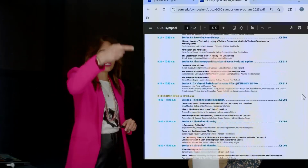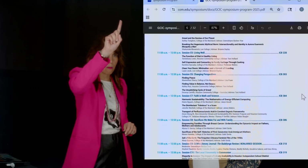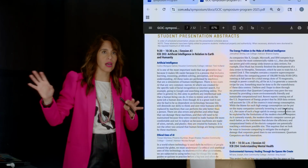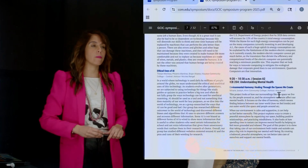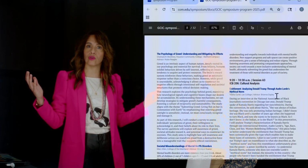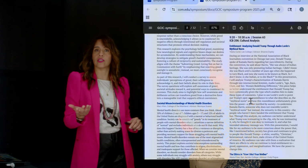So this is the day's events from this past 2025 symposium. If you scroll past the day's events, there are 9 to 10 things happening at the same time. Then you'll see all of the abstracts that students have submitted. Your abstract will be published, and once it's published, it's concrete evidence that you participated. It also serves as a resource, so make sure that you take advantage.